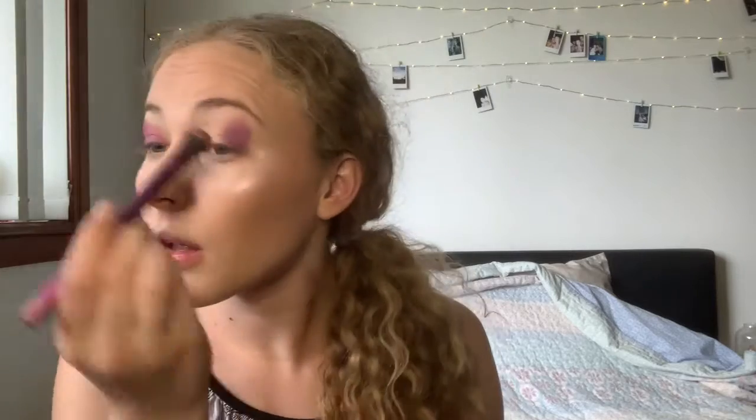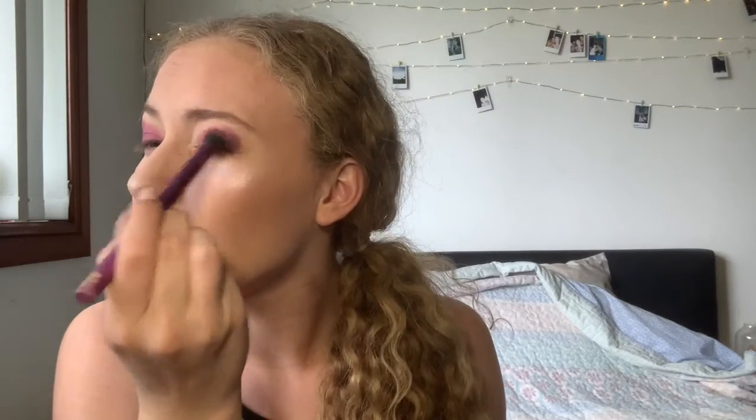Okay, I feel like I don't want to do just the one purple. I might blend it into a pinky color. So I'm just gonna grab some pink. Is that even showing up? Kind of. Not really. Okay. Get that on the other eye.